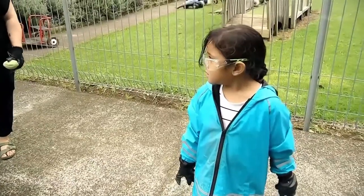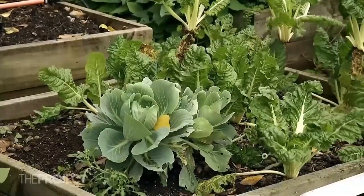2, 3, 4, 5, 6, 7, 8, 9, 10. How many have you got? 10. Woohoo! If we were to win, we would use the cash prize to continue our garden. So we make sure that this garden always has fresh veggies growing, so that's free for our whānau to come in and grab any veggies they need for dinner.